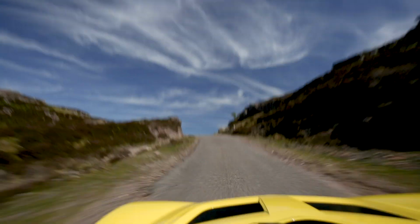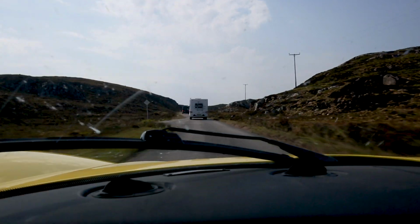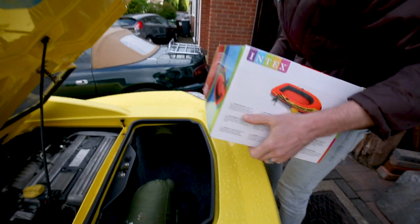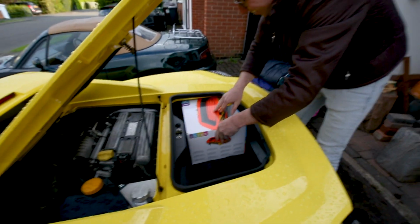Yes, exactly. So, to conclude, it's a damn good car. I think actually we've been proof that you can use it to tour. If you can use this car to tour the North Coast 500 and camp, and we've got all the camera equipment, and we've still fitted it all in.